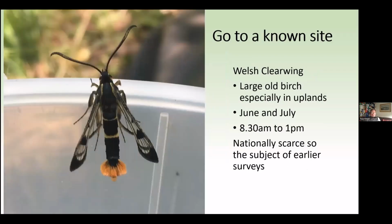Or you go to a known site, a site where it's already been recorded. That works for the Welsh clearwing because the Welsh clearwing is nationally rare. So people, of course, have gone out to find it. And it's been well researched. And there are quite a number of colonies to be found in Breconshire.